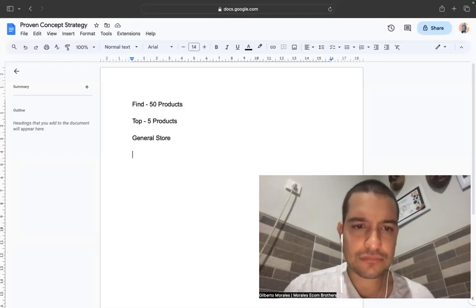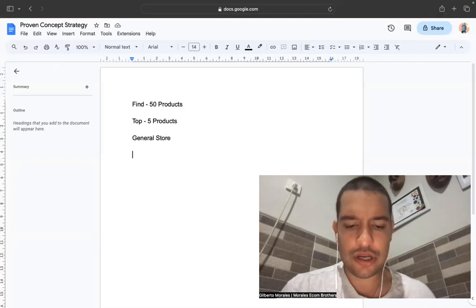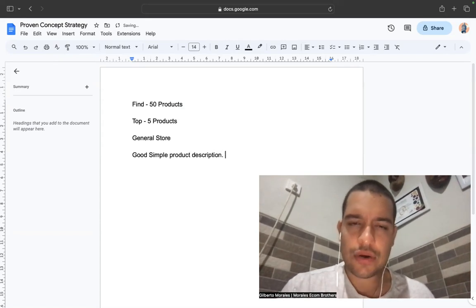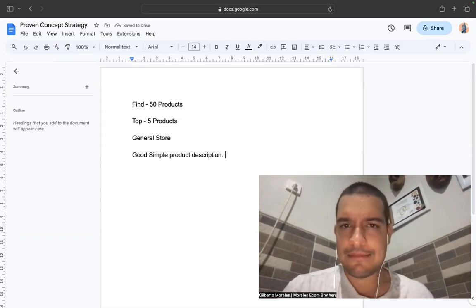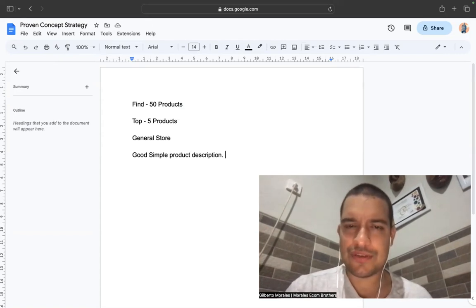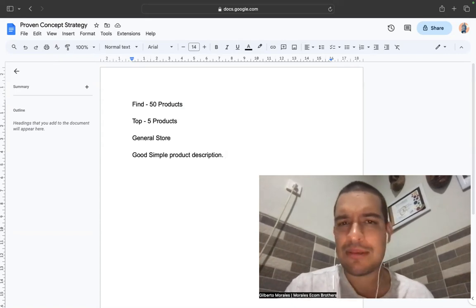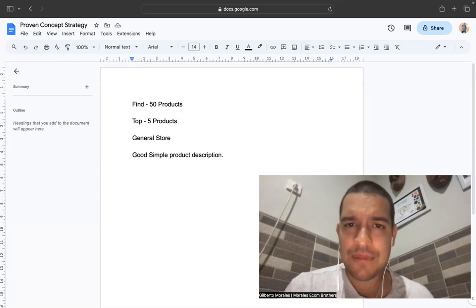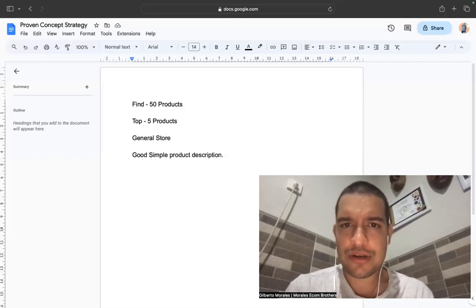What is the other thing? The other thing after that is a good, simple product description. A good simple product description consists of just a simple product description with good reviews. Don't make it too complicated. Don't use complicated words. Use simple words. Make it as simple as possible. Don't put 25 hours into a product description. It's to prove the concept, to see if the product is a winner or not.